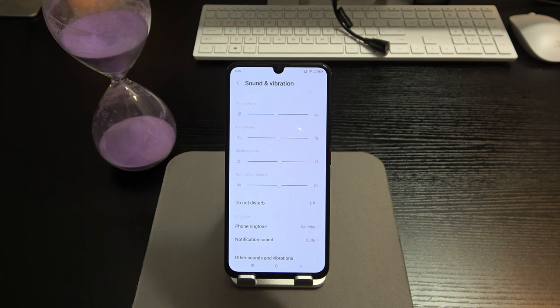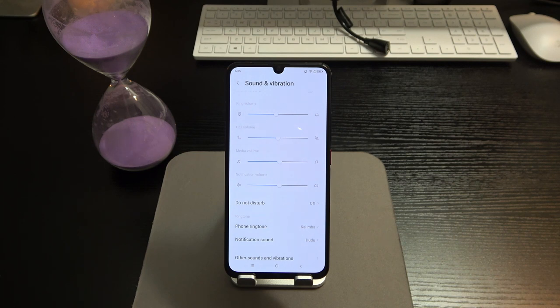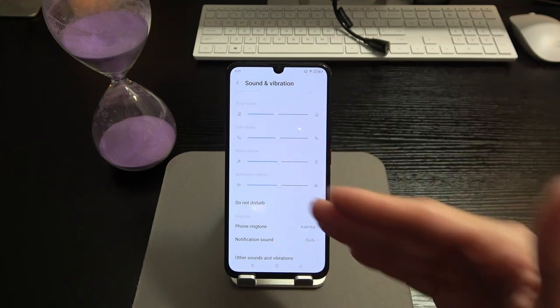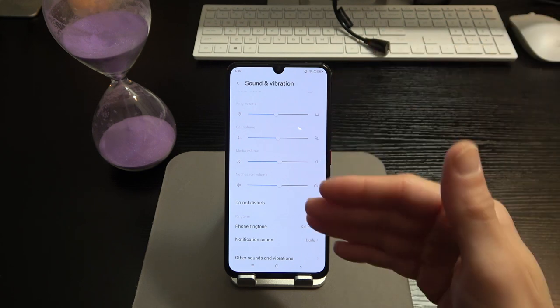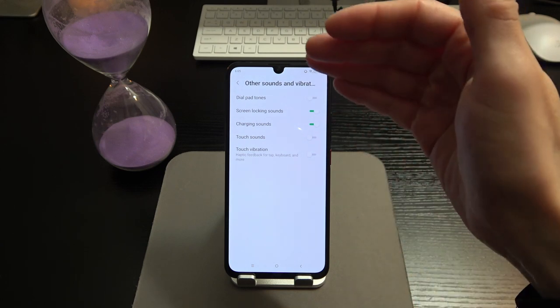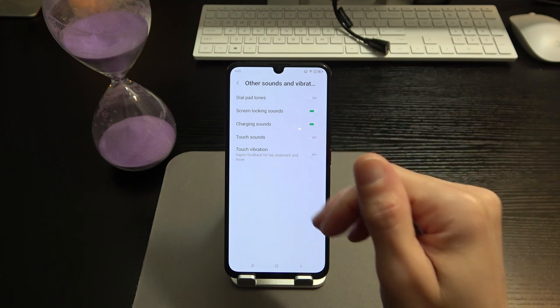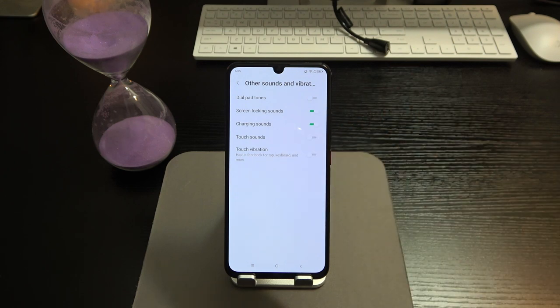Now, sometimes I just want to have the ringtone turned down to about the middle, because it's loud. But say whatever my notification tone is, it may be a little bit more monotone and a little bit harder to hear at lower volumes. I should have the ability to turn that volume up and not affect my ringtone volume. And so I like the fact that that is separate here. Okay. Then we've got do not disturb, phone ringtone, notification sound, and other sounds and vibrations. You've got dial pad tones, screen locking sounds, charging sounds, touch sounds, and touch vibration. All right. And you can turn those things on or off based on how you like to use your device.